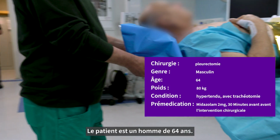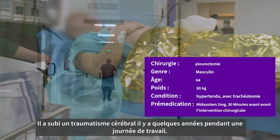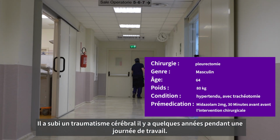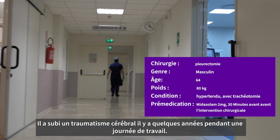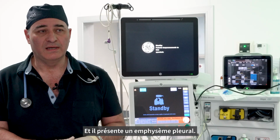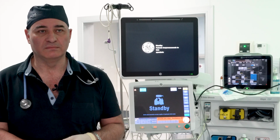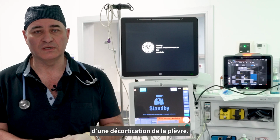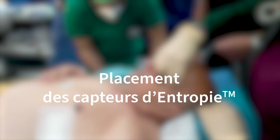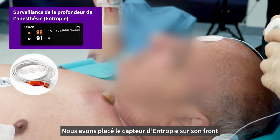The patient is a 64 years old man. He had a brain trauma some years ago during a working day, and he has got an empyema. Pleuric empyema, so we'll probably have a drainage and decortication of the pleura. We put the sensor for entropy on his forehead.